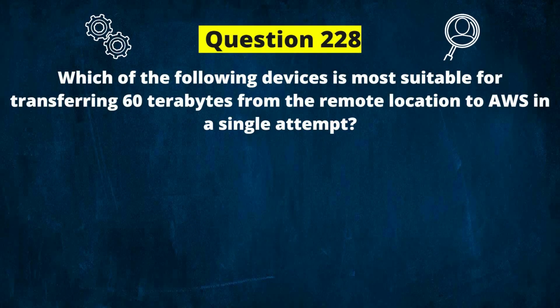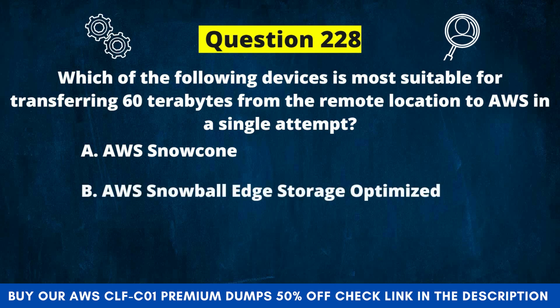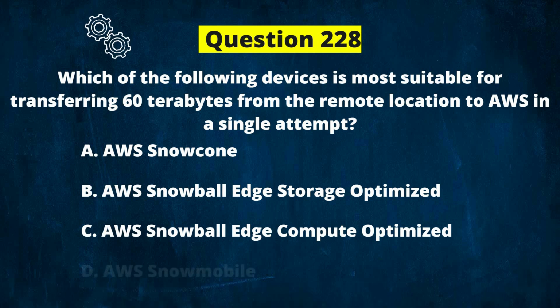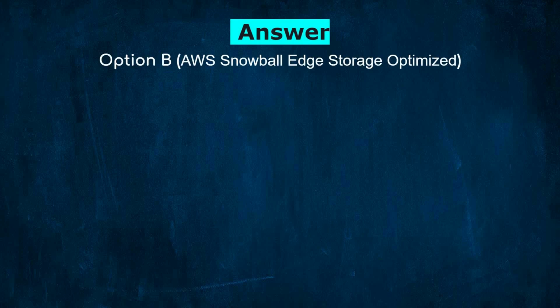Question 228. Which of the following devices is most suitable for transferring 60 terabytes from the remote location to AWS in a single attempt? The options are A. AWS Snow Cone, B. AWS Snowball Edge Storage Optimized, C. AWS Snowball Edge Compute Optimized, D. AWS Snow Mobile. And the correct answer is option B, AWS Snowball Edge Storage Optimized.